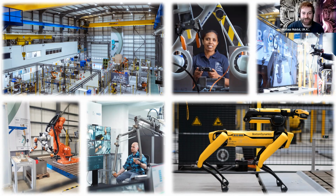And the last part of RACE's project is viewed by some as the most eye-catching these days. Some of you may have seen this robotic dog. It's the Boston Dynamics Spot dog, developed by a company in America.